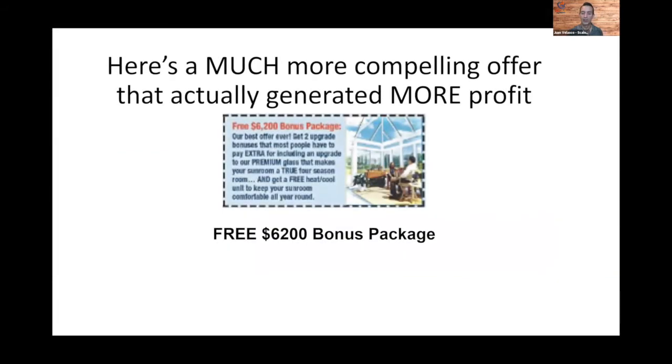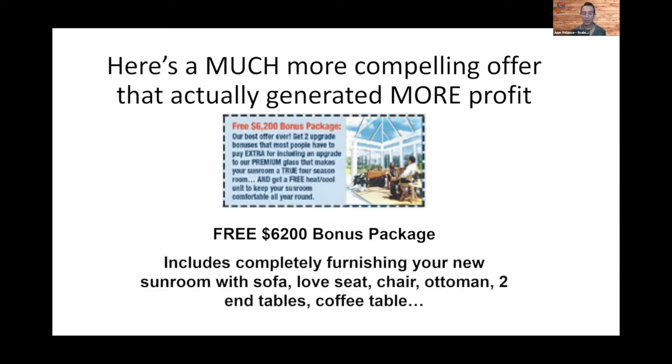Now, here's a much more compelling offer that we created for the sunroom company. This offer offers a free $6,200 bonus package, right? And what it includes is a complete furnishing of your new sunroom with sofa, love seat, chair, ottoman, and then 2 end tables and a coffee table.